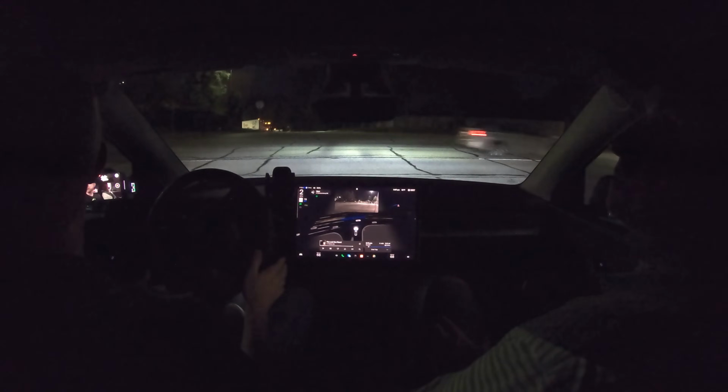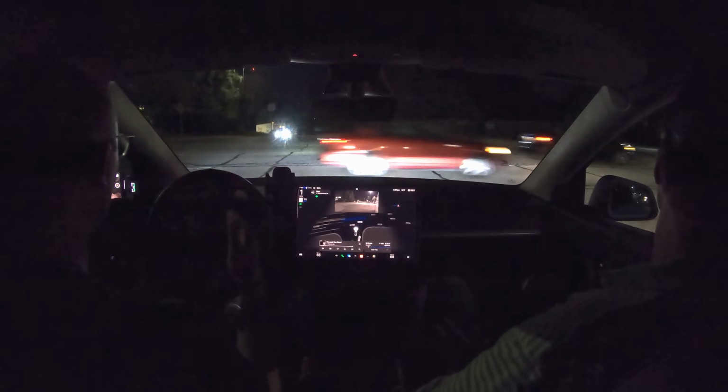And here you can see we're kind of positioned, we're angled to the right a little bit. We've got a lot of traffic to the left. It's creeping. Now it's going out too far.